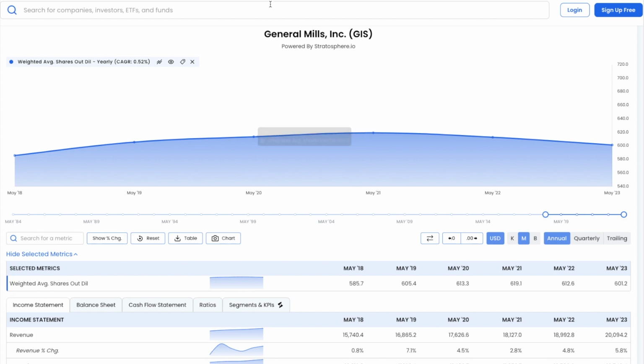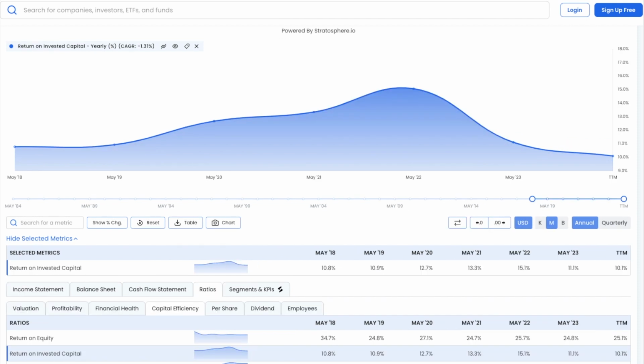Now let's view my favorite metric, return on invested capital. Return on invested capital has fallen from 11% in 2018 to 10% most recently. Though it had a big run up during the hyperinflation period from 2020 to 2022, the recent fall in return on invested capital is not ideal.